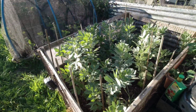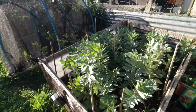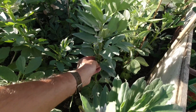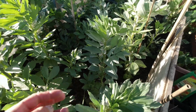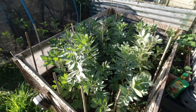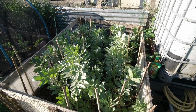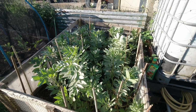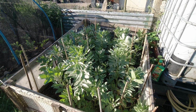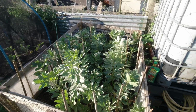So this is the first sowing and planting of broad beans. The plants are a lot more mature, and we're starting to see pods form now on the plants, which is great. So they're really healthy. I'm really pleased with those. And as of yet, no sign of black fly on these broad beans. So we'll keep going with them, not pinching out the tops until we see anything that is significant.